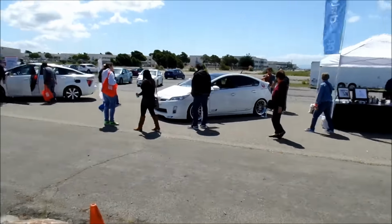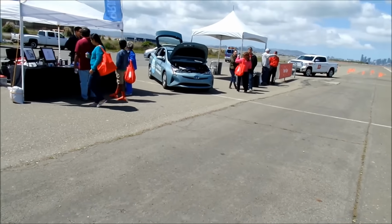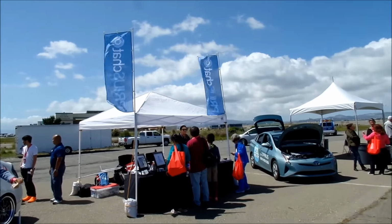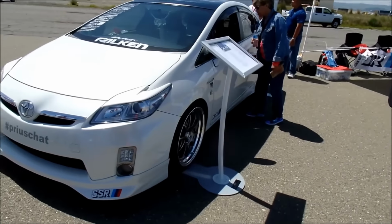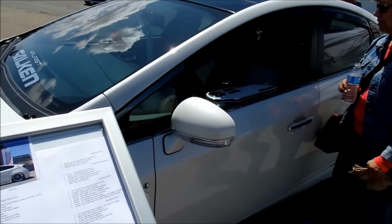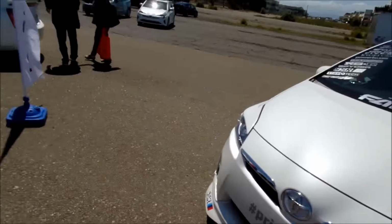Oh hey, look at this here. I guess this is the tech tips. It's Prius chat. I always go lurk on their forums. And there's Prius chat, third gen Prius. Whoa, look at that fancy cup holder there. Yeah, man. And look at this.